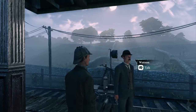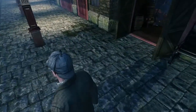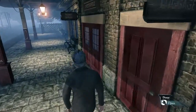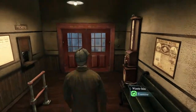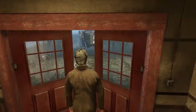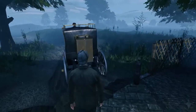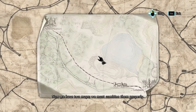Now let's go and check the portable archives of Holmes. Now we have two maps. We must combine them properly.